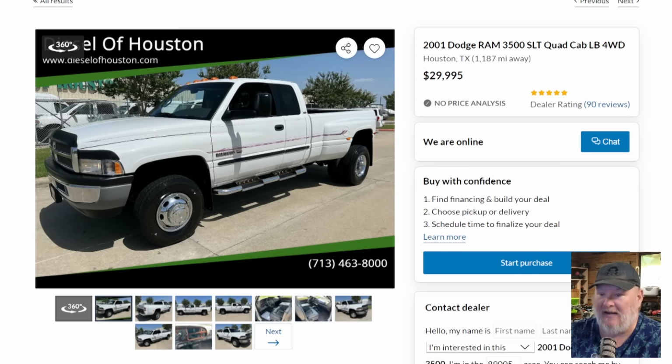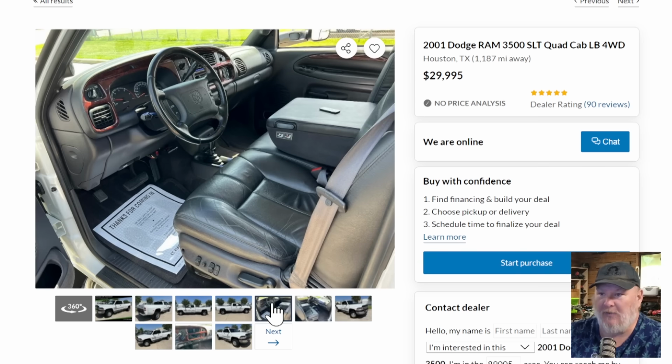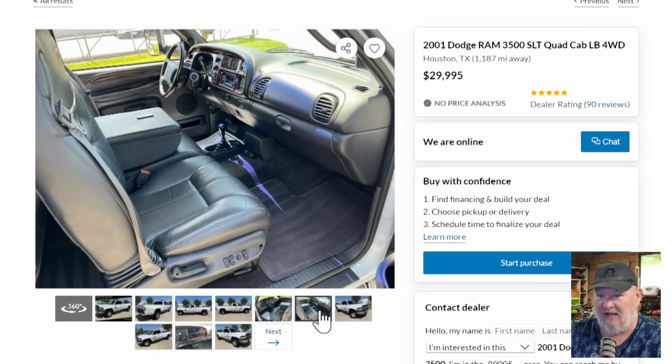69,000 miles on it. And again, I'm telling you, once you get below, look at that interior. Look at that. It's almost off the showroom floor there. That is a nice truck. Looks clean. I'll tell you, 30,000 is what I paid for my truck. Now, my truck, granted, had almost 200,000 miles on it when I bought it a little over 2 years ago.